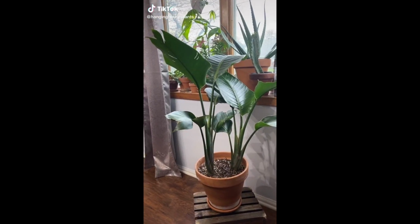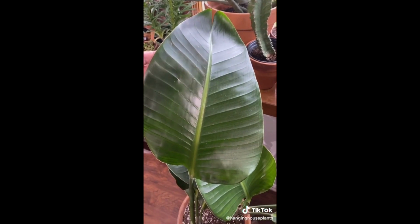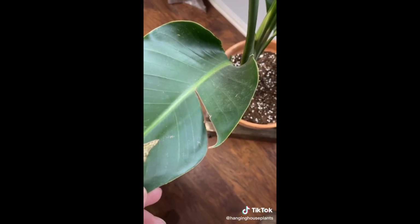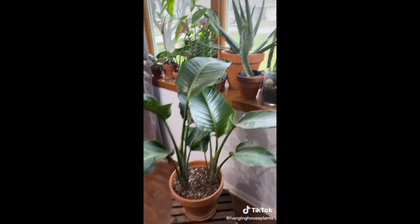If you want a plant that's going to make people say wow when they walk into your home, I suggest the Bird of Paradise. They have these big, beautiful leaves, they grow tall, and they're easy to care for. They like bright light, but can handle some direct sun, and I water mine whenever the top 3 inches of soil is dry.